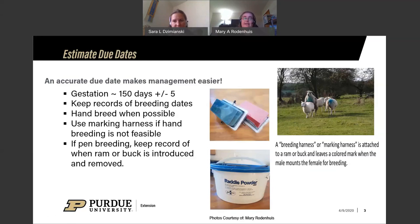It's really important to keep really accurate records, to check at least once a day, if not twice a day, so we know exactly when our ewes or our does are getting bred, so that we have those records to know when to start expecting babies. It's also really important, if you switch rams, to switch the color of the marker that you're using so that you know exactly who that animal is bred by.